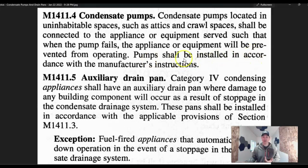Pumps shall be installed in accordance with the manufacturer's installation instructions. So again, you're just going to install the pump per your installation instructions. Just make sure when you are working on your new furnace system, you're finishing that basement, if you're doing the furnace, that you take into account where your condensate's going to go.